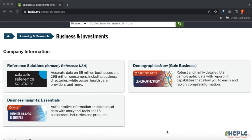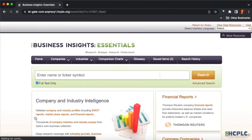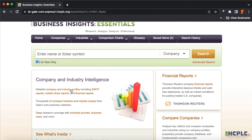All right, back at our business and investments page, we're going to look at one final database that may be of interest to you, and that is the Business Insights and Essentials. Now this one is going to give you information about industries and businesses nationwide, and we can see right here on the front page basically the main things that you would get from this. You can do the company and industry profiles, you can get SWOT reports, market share reports, and financial reports. I know those are important for business students and business people of all types, so that's pretty much what you're going to probably like most about this database.